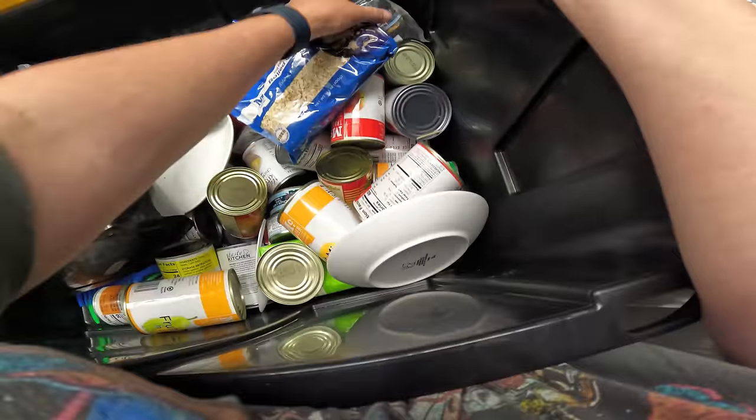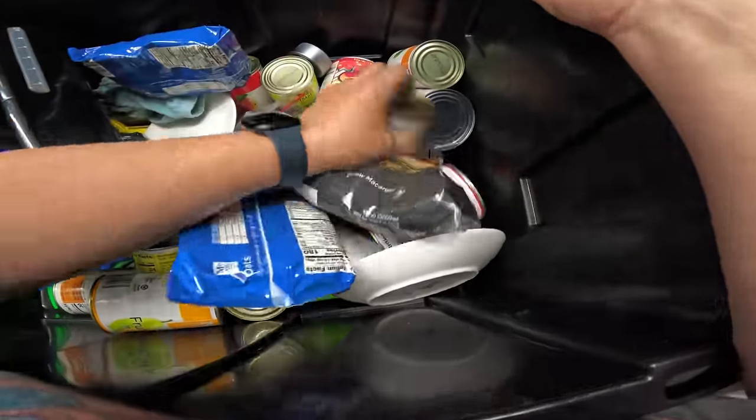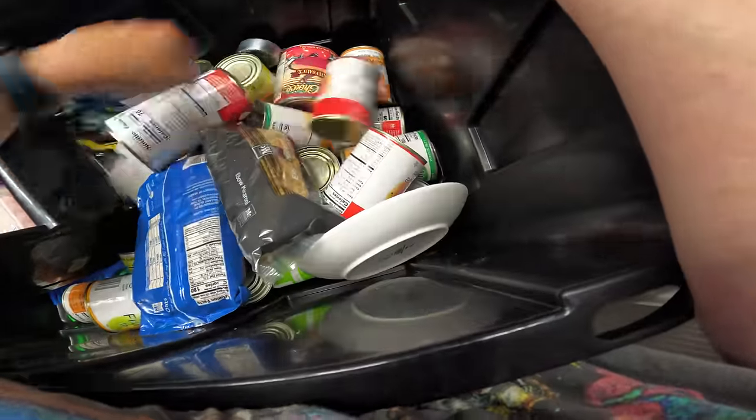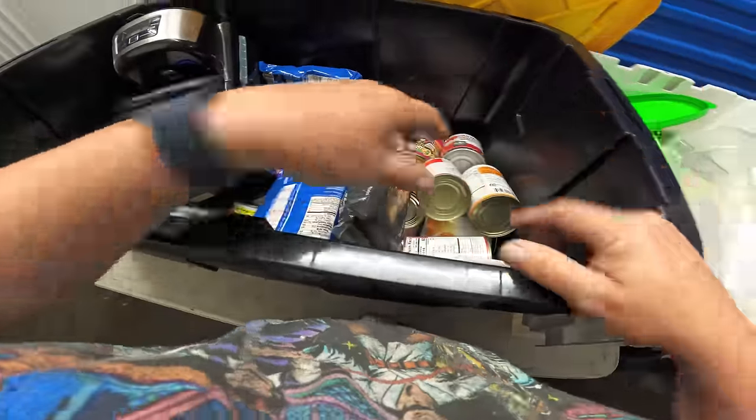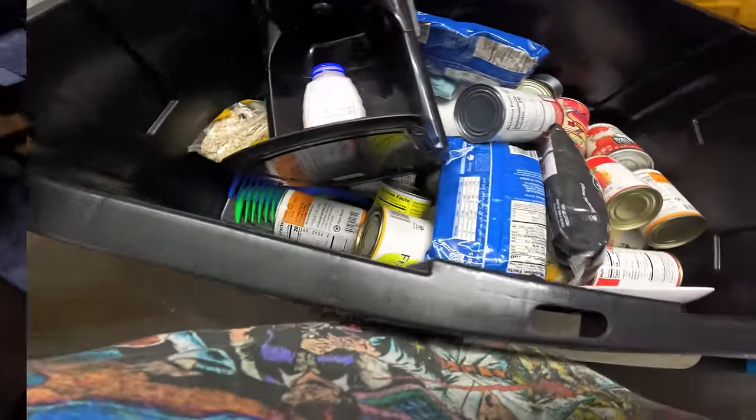2023. All this stuff, we'll take this to the flea market. It probably won't sell if it's expired, but... And by sell, I mean we could even just give it away. Who cares? Give it away if somebody wants it.